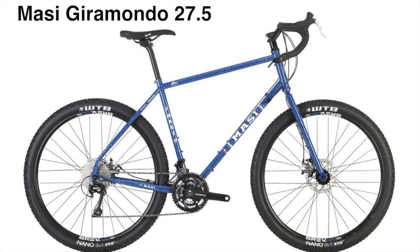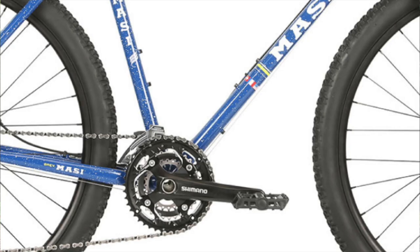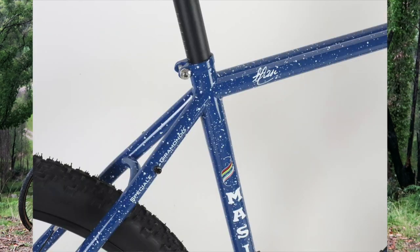Okay, so the next bike is the Massey Amando 27.5 bike. This is the 2019 model. So out of all the bikes in this list, the Massey Amando is the best on paper when it comes to climbing. Although it is heavier as an all-steel bike, it offers a useful 3x10 speed setup, making it a monster for climbing. A highly versatile bike with a more traditional touring bike design with simple cable routing and down tube shifters. The cool thing about this bike is the frame colors and designs.